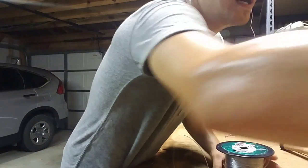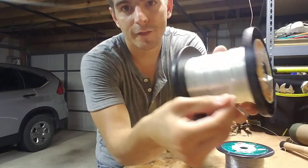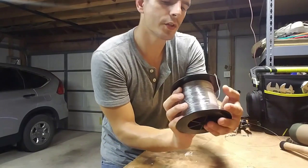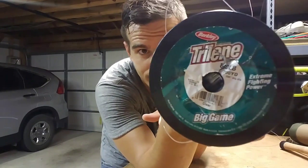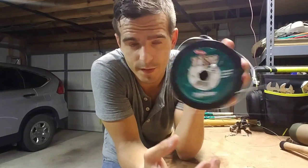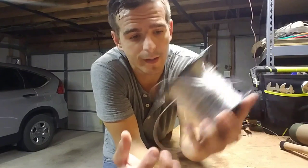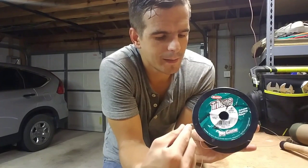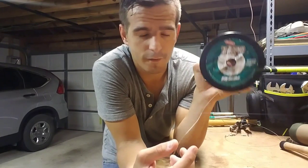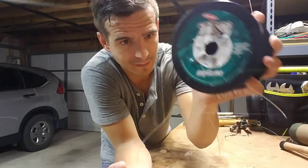For fishing line, for big tackle, I like to use Suffix. This is the 100-pound monofilament I like to use as top shot for shark fishing. This is Berkeley Trilene Big Game Line. If you are on a budget, I highly recommend you use this stuff. This is 80-pound monofilament. I've had this one forever. You can see I'm running low on it. This stuff is incredibly abrasion resistant. It is just value for money right here. I highly recommend it. Berkeley Trilene Big Game Line.